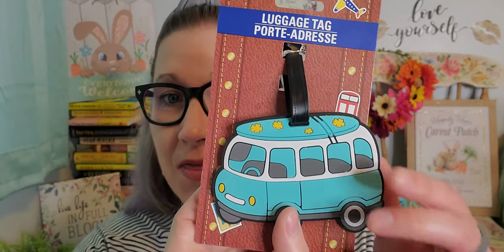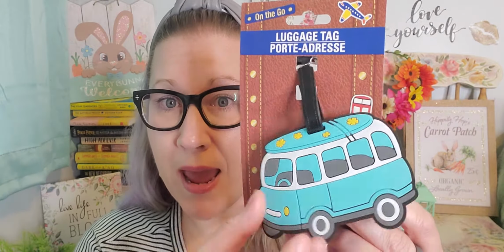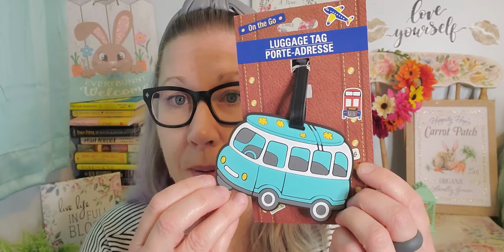Then I grabbed some of the cutest luggage tags I could ever have imagined picking up. And luggage tag, it says right on the old label there. And here is the little van with the flowers on it, my little hippie van I hope to have someday. So this just clips right onto your luggage, and on the back it has this little window where you can write down your information on a little card, like your name, telephone number, email, and things like that, so that if your luggage ever goes missing, somebody can locate it and get it back to you, hopefully. So I picked this one up.